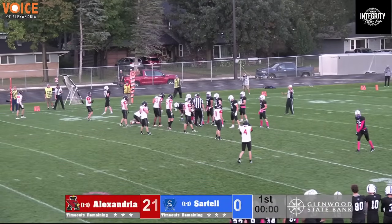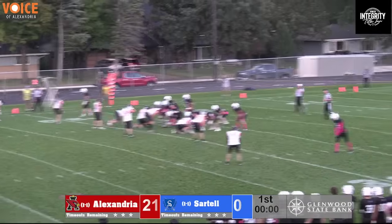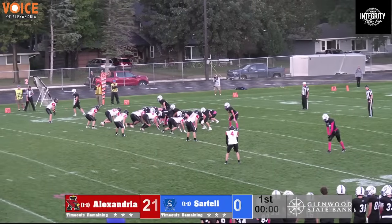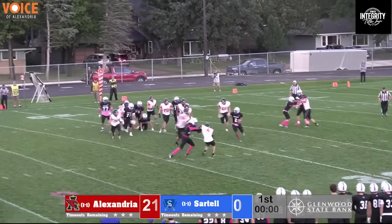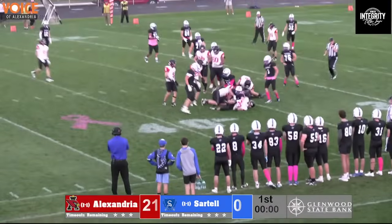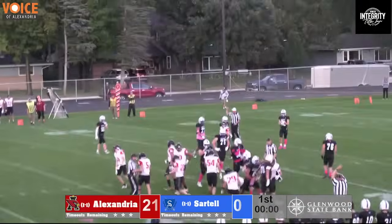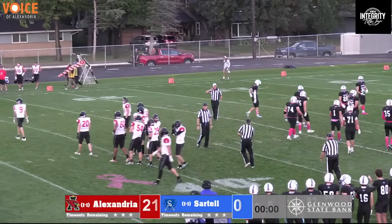827-846. At the start of the second quarter, the Alexandria Cardinals have a 21-0 lead. Sartell facing a 2nd down and 5 at the Sabres' 27-yard line. Here is the quarterback, Bird, getting to the outside left side. He'll be up close to a 1st down. Now he gets it with second effort. That'll be a gain of about 8 on the keeper for the Sabres quarterback, Alex Bird.